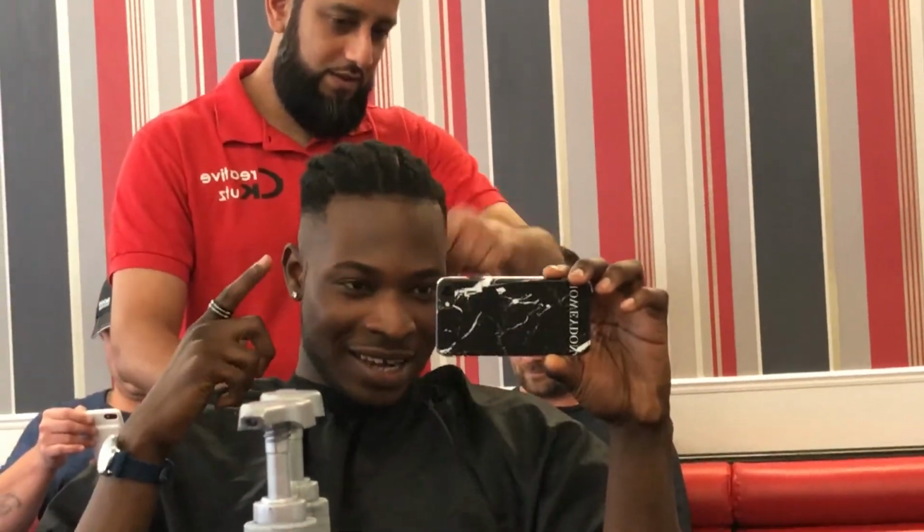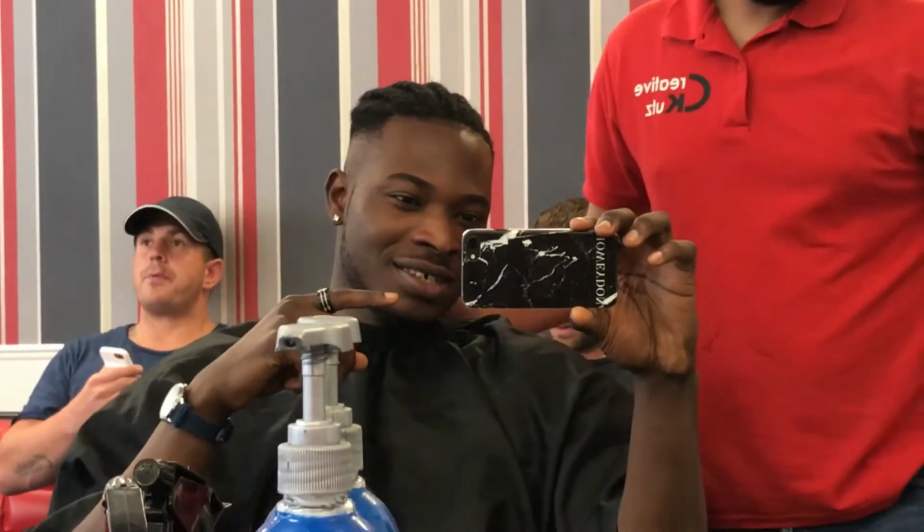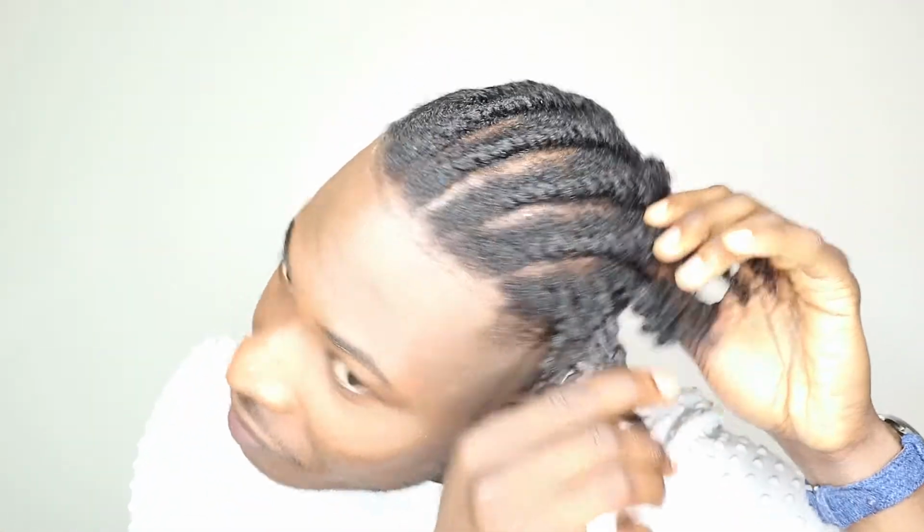Tidy this up and get this taken out, and I'll show you guys what it looks like afterwards. I've just gotten back from the barbers and it's now time for me to take out these twists, which I'm gonna do right now. What I'm doing right now is untwisting the hair, and as you can see, that's gonna leave a bit of definition right there. Can you see that? And that's what's gonna form the really nice curves. Yeah, let's take this off.